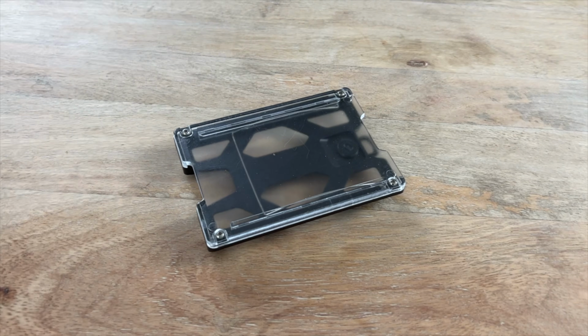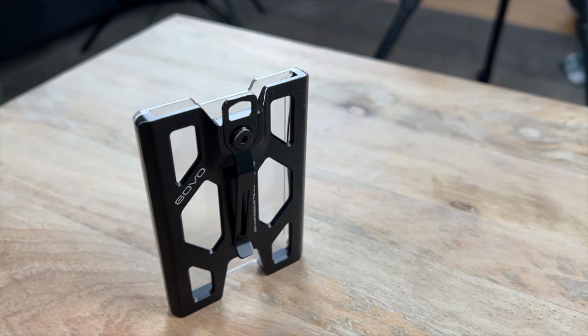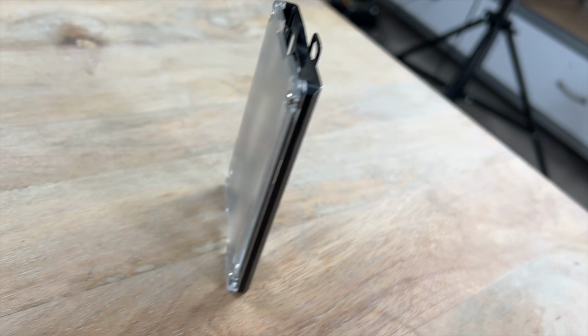So me personally, I use this metal badge holder by Govo, and this is going to be on Amazon. There's a plastic version, an aluminum version, which is what I have, and there's also a titanium version. I personally like it because it's got a really nice retention clip. It's got a hole here if you want to hook it onto a lanyard or something like that. It's got a little bit of a retention clip so you can store multiple cards here at once and they all fit snugly. I really like this.